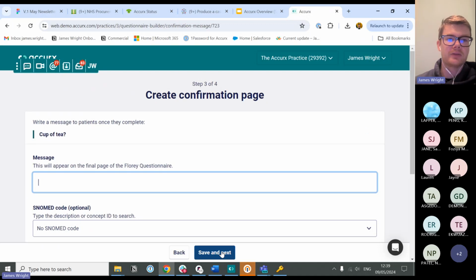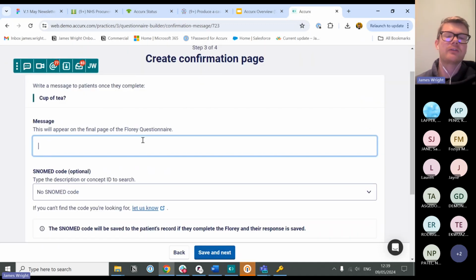So if we click save and next at the end of the flurry, I'll show you how the flurry looks for the patient shortly. But you can also create a custom end of flurry message.